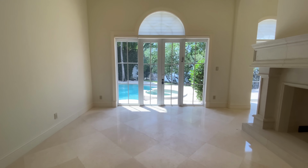Get a better view of the pool area. Again, more water view. As the listing agent was mentioning, you can actually remove some of the trees and some of the foliage and you have a better view. But personally, I like it. It makes it a little bit more private. We're gonna pass and go towards the kitchen area.